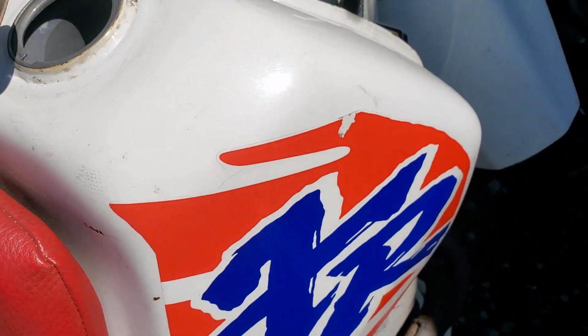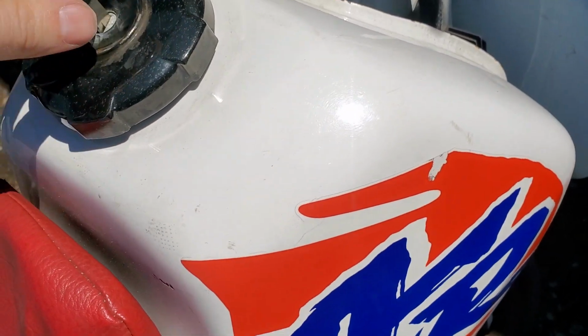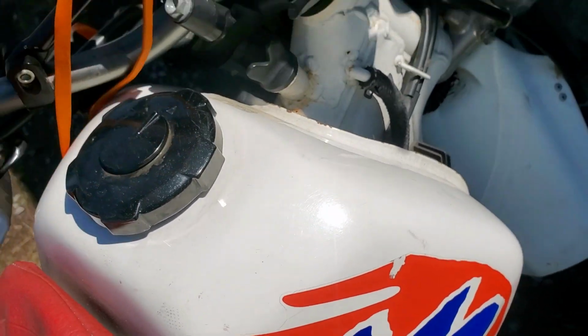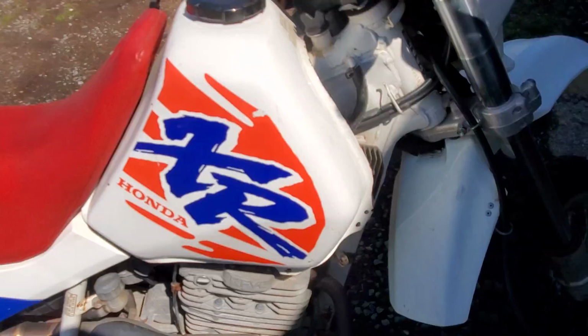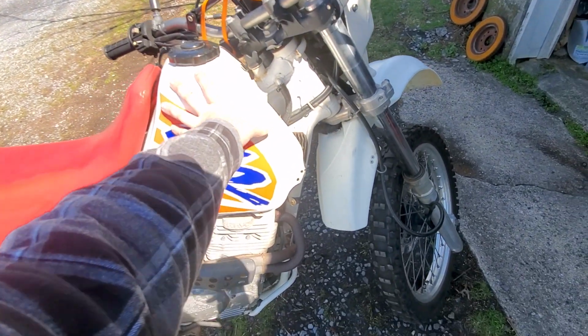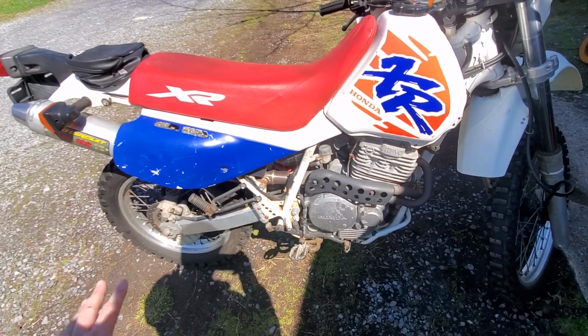Just check for rust on the metal gas tanks on older bikes, because if you've got rust in there and it's all flaky, then you're getting it in your fuel, it's going to get in your carburetor, and it's going to be a pain in the butt. And these gas tanks are expensive on these bikes, especially metal ones. So just be careful on that. This is just what to look for on a bike. And yeah, those are the main things.